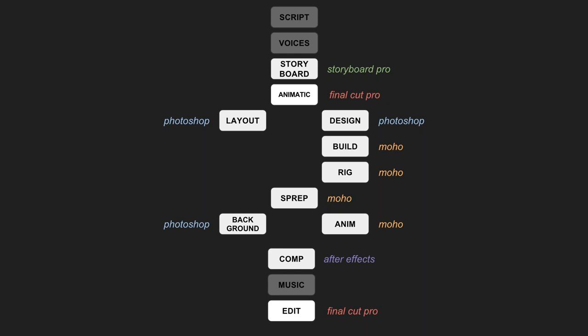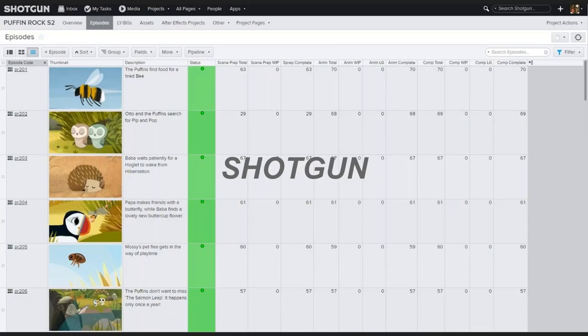But when you're tracking this many people and this many assets, we needed help from another program. So for season two, we used Shotgun. Shotgun is basically a giant database website that hosts everything on it. All the production people had access to it, from the coordinators all the way through to the supervisors and director. We had 80 episodes, 2,273 scenes, 506 characters and prop assets, and 1,383 backgrounds, all tracked through this system.